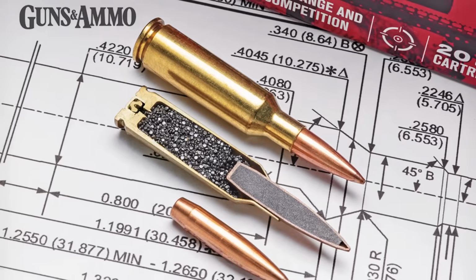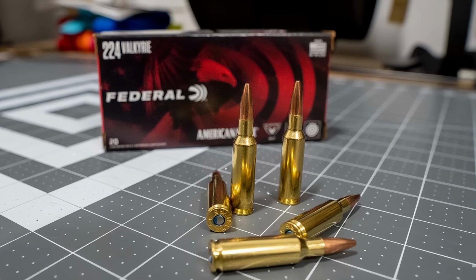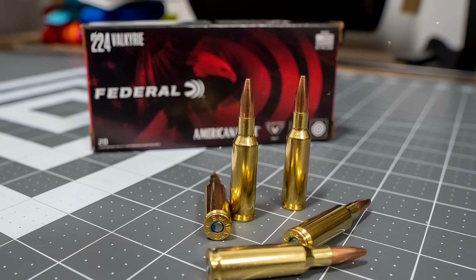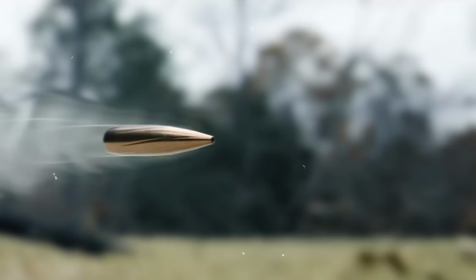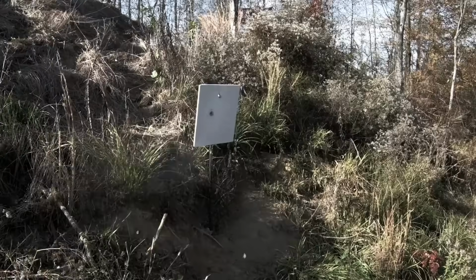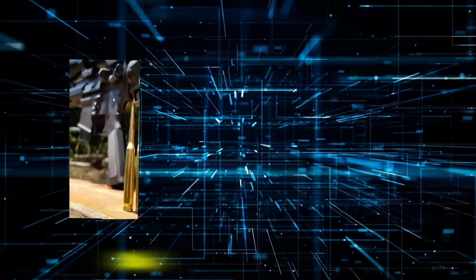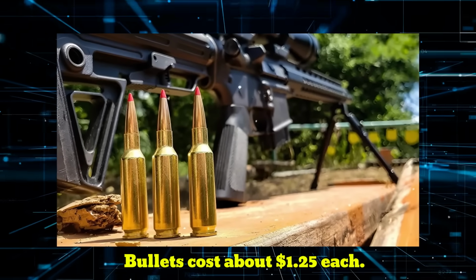However, the Valkyrie does have specific requirements for optimal performance. A 1 in 6.5 twist rate is generally recommended to stabilize the heavier bullets. Rifles like the Savage MSR-15 Recon LRP and Ruger Precision Rifle are solid choices for the 224 Valkyrie, built to optimize its potential. Ammo costs roughly $1.25 per round, making it a bit pricey.